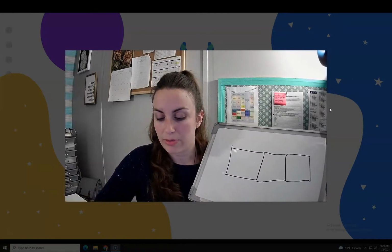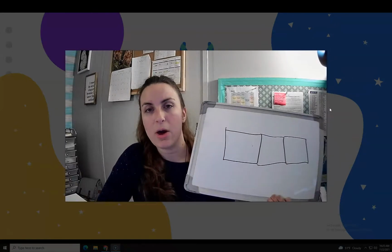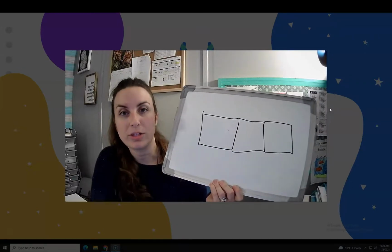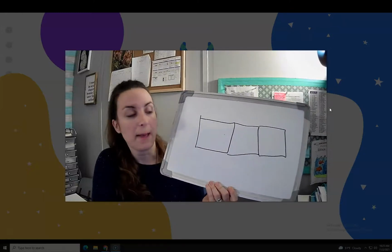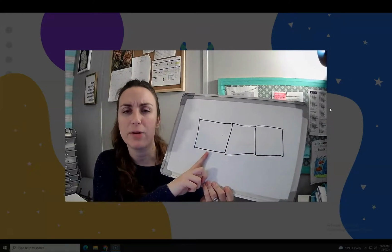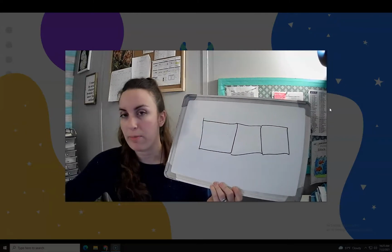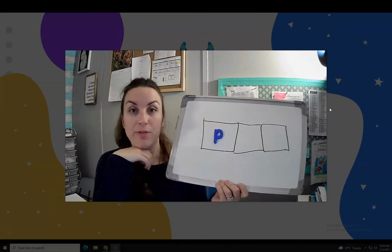Okay, we have 3 boxes for 3 sounds. And I'd say, okay, now this time we're going to grab our magnetic letters and we're going to use it to do our phoneme-grapheme mapping today. So I'm going to say, what is my first sound? They tell me P. Yes, how do I spell that? With a P. So they grab their P and put it in the first box.